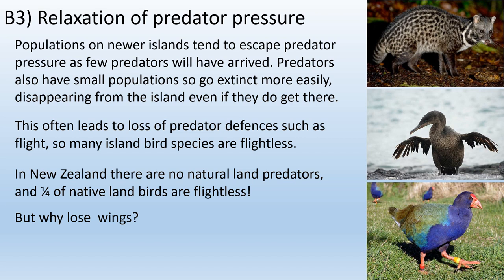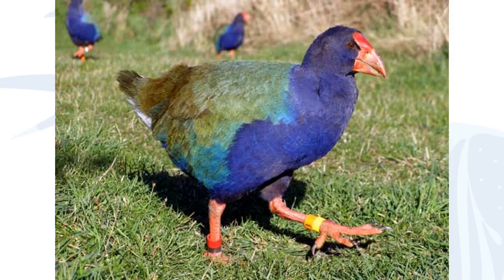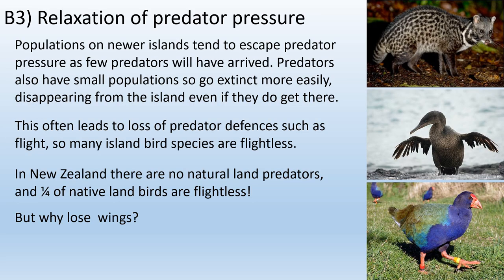So there's the kakapo at the bottom. No, I can't remember what it's called. At the bottom, it'll come back to me. They're flightless. They can't fly at all. So he can't open his wings and fly away like a normal chicken-shaped thing would be able to do. They don't have wings. Takahe is what it is.